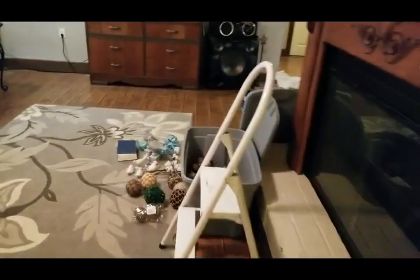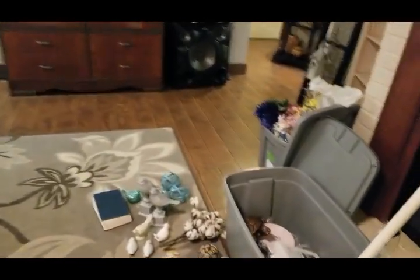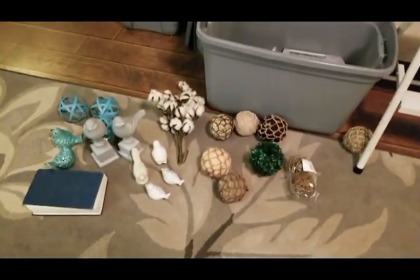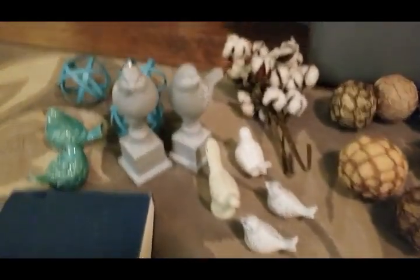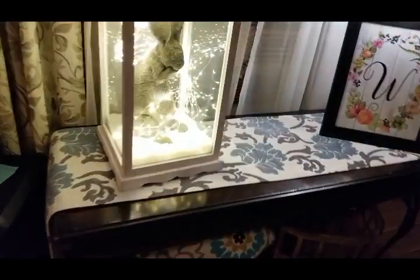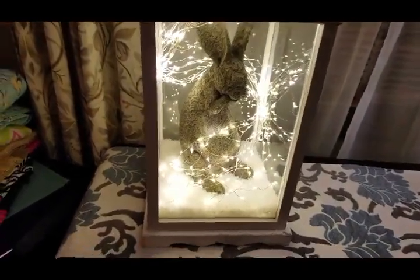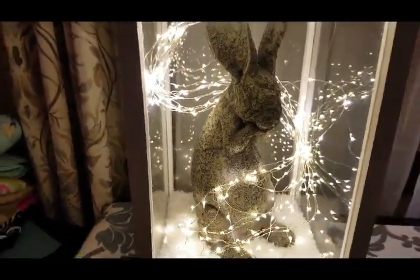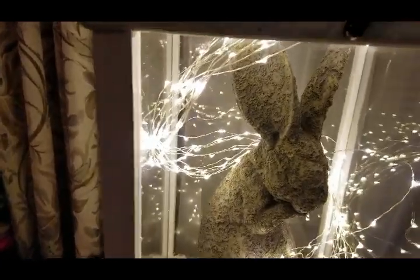So I'm getting there. I know it looks a little crazy, but I'm finding everything and getting things pulled out and shoved where I want them, and then I'll start arranging them once I get everything in that area. Here's just a few of the little things that I pulled out, all my little birds, so they will find a home. And I did take those lights that were underneath my TV, and I put those down inside this lantern with my little bunny. He usually stays in there until after Easter, and I just love him. He's like a cement type texture, and he's just cute.